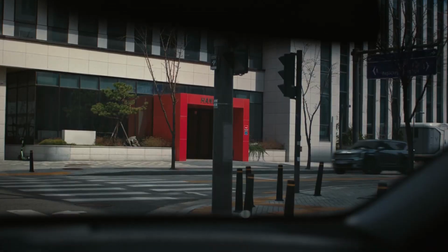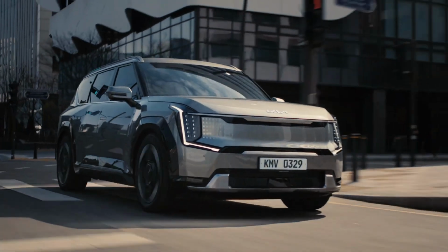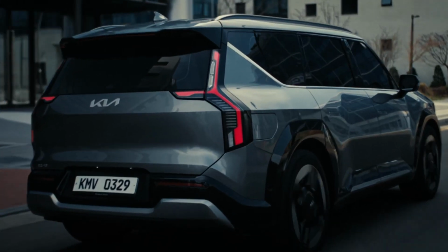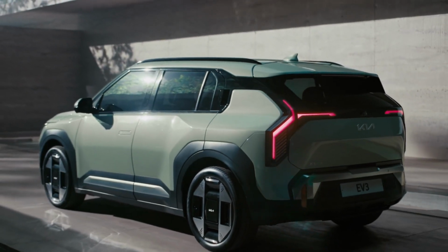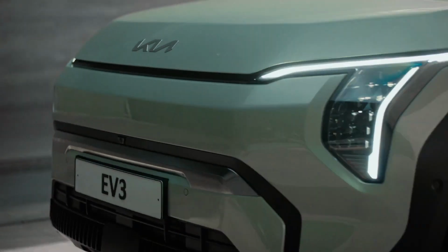The adorable, all-new Kia EV3, confirmed to be hitting US shores as a 2026 model. This little electric SUV is not just a cute face, it's packed with features that make it a standout in the electric vehicle market.